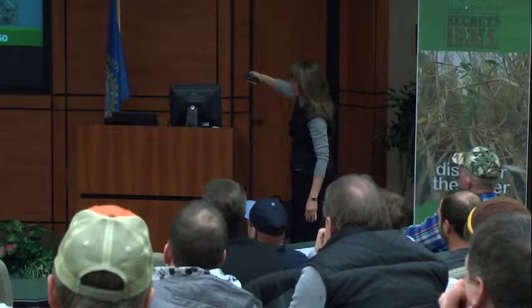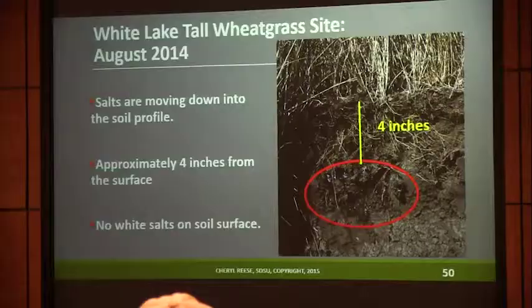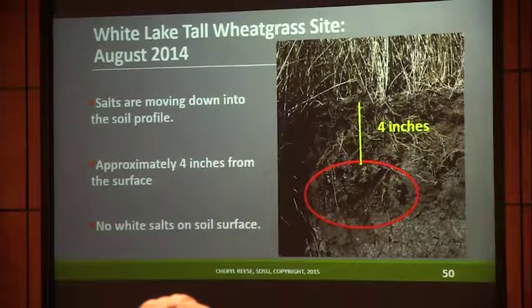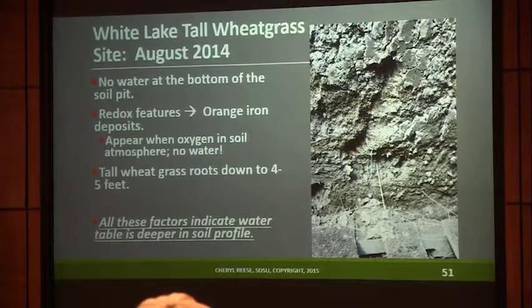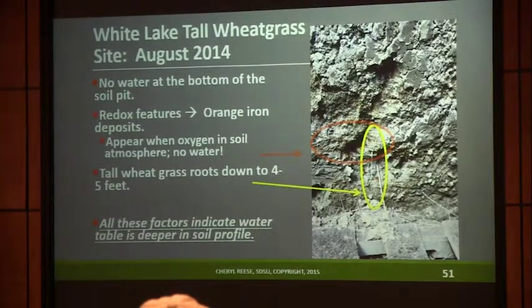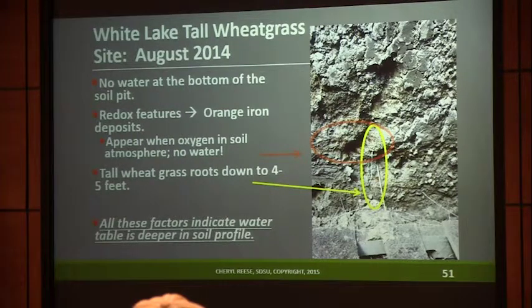That was the soil pit. Okay, look at this here. It looked like snow out there in August. 4 inches down, very, very few salts right there. No salts on the surface. Right here, down at the bottom of the pit, in soil science we like to talk about redox features, okay? Redox features means that you have this orange in here. These orange colors, you can't really see them, but right in there, that means iron has been oxidized.